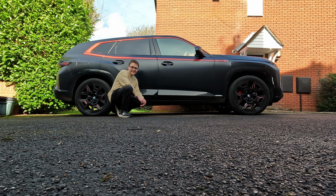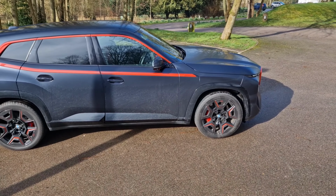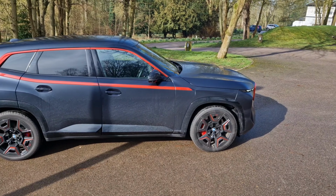You join me in the BMW XM Label Red. Now this is one of 500. Just been out in the car and oh my god, I literally can't stop smiling. I'm actually a little bit stunned around it.